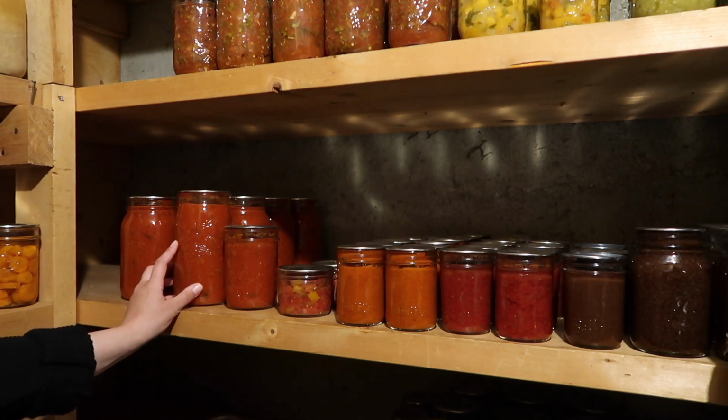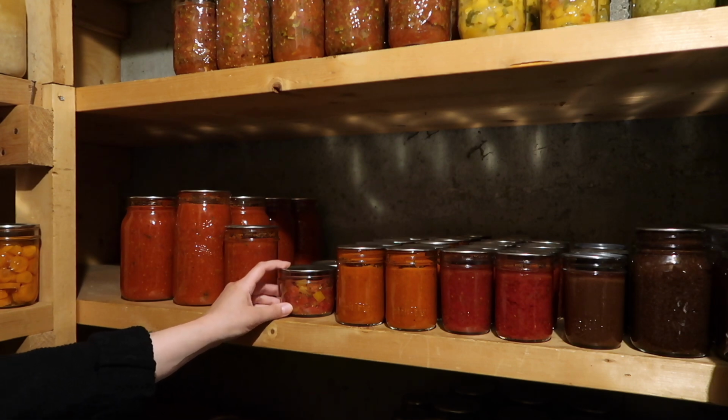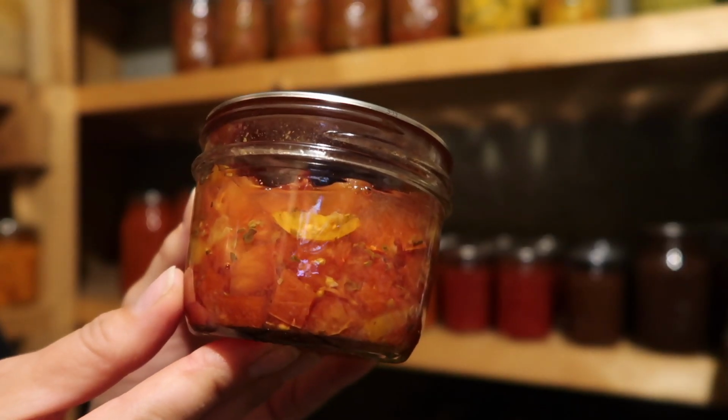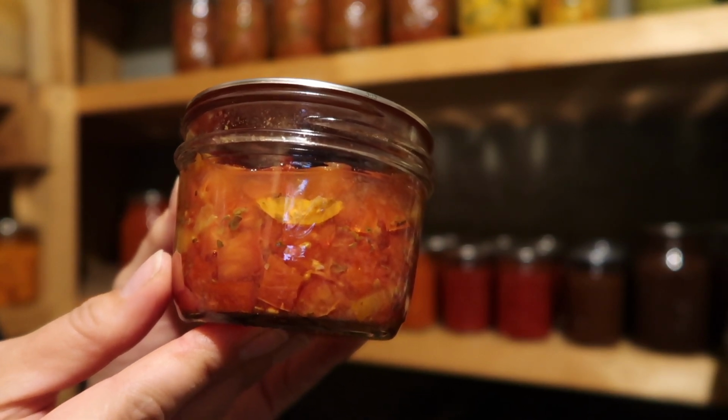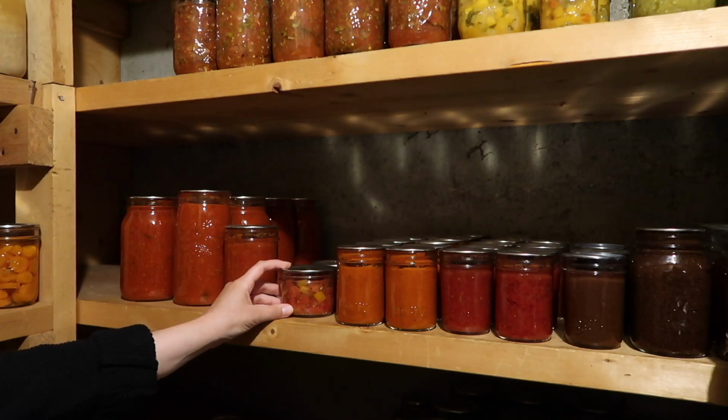Next we have our bruschetta in a jar, and this is something that I have loved having on the pantry shelf. It is delicious, but it's not a staple. So we will likely do another batch of it. I think it's really pretty, especially once you get to using all different colors of tomatoes, but it's not something that we absolutely need. So I do like to have this for quick appetizers.